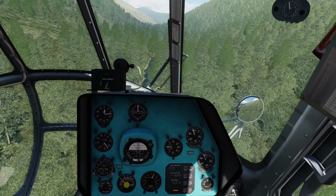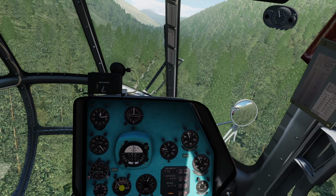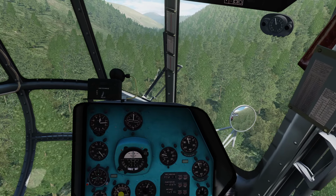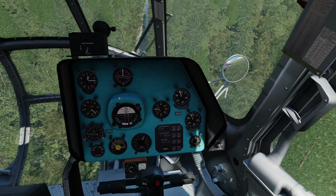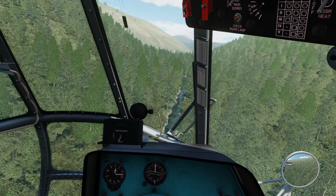So about 1.5 kilometers to go. Oh no, 2 kilometers. So it's halfway across 30: 3083 is here, 3183 is here. So here it's going to be 30.5. So 1 kilometer to go.